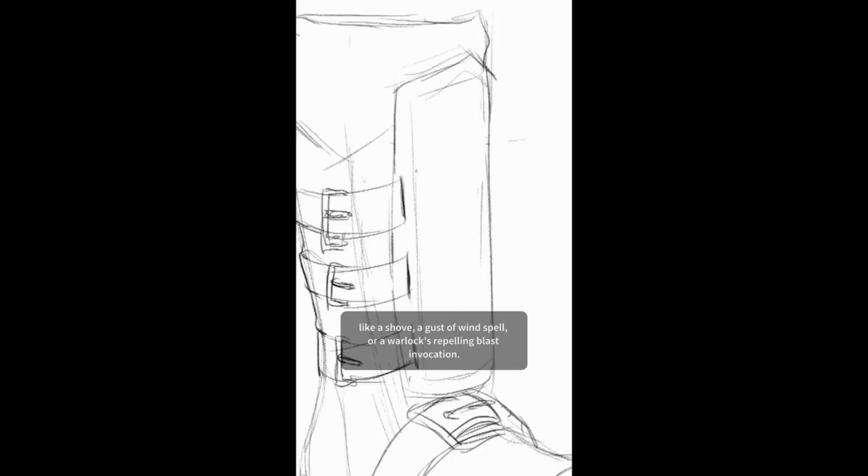This is part 2 of magic items I've made for my D&D players. I call these the Boots of Steadiness. They activate when you're targeted by some effect that would force you to move from your current space, like a shove, a gust of wind spell, or a warlock's repelling blast invocation.